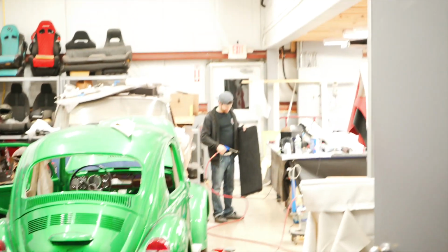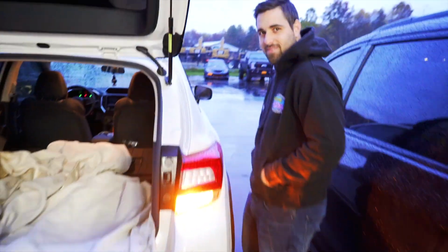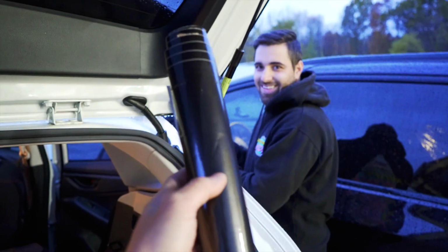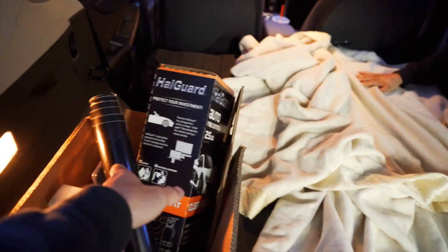What you doing over there? I packed a bunch of stuff just in case. I also packed what was ever left of the last wrap that we had from the last car in case we emergency needed to wrap something in a dark color. So we have some of that Avery Gloss Pearl Black that's definitely gray.